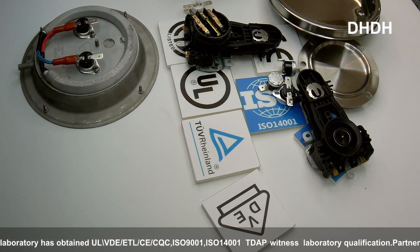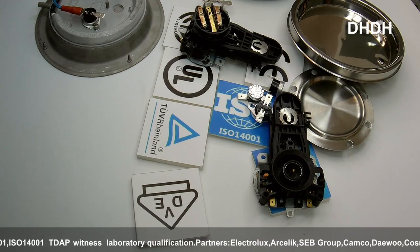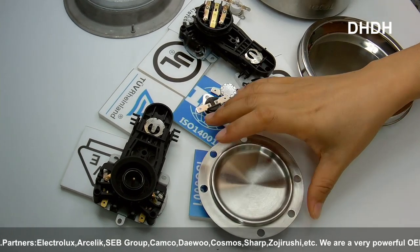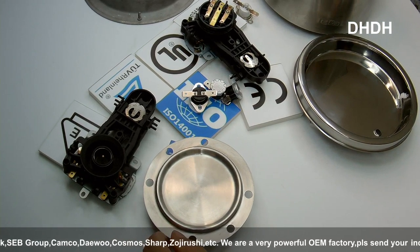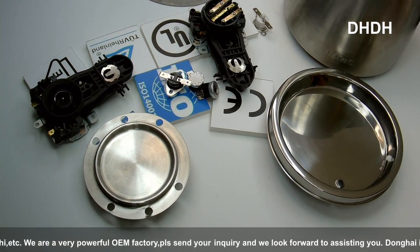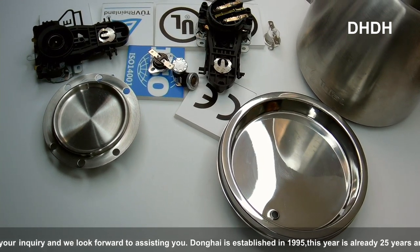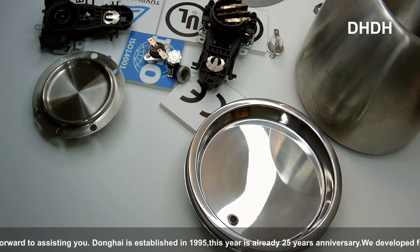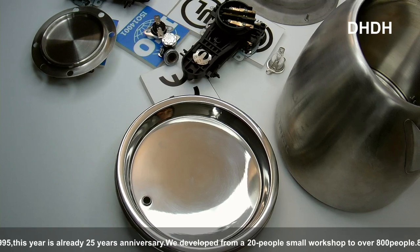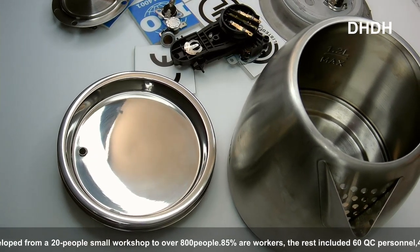At the last Canton Fair, in October last year, one customer came from Turkey. They took a coffee machine base to ask for the price. This is the kettle base they took at the Canton Fair. We offered the price, and he compared it with other suppliers, and he said our price was a little higher. But we calculated the price very carefully, and we think our price is very competitive. We asked what material the other supplier gave him, and he said it's 304.